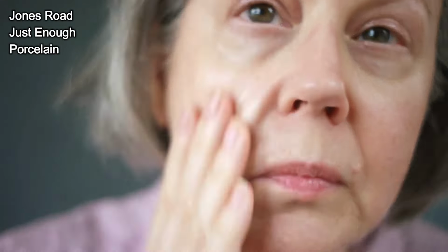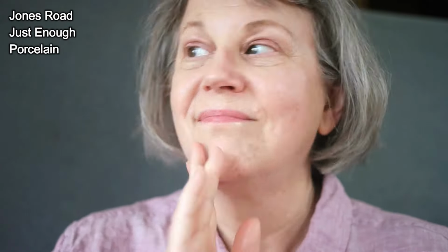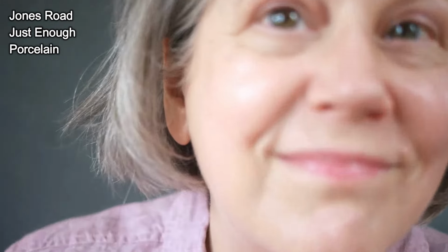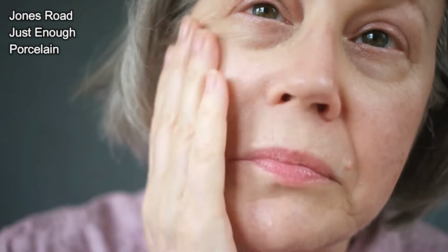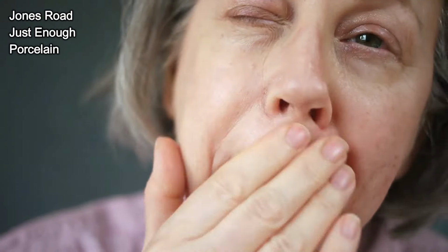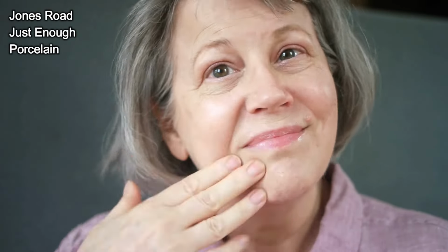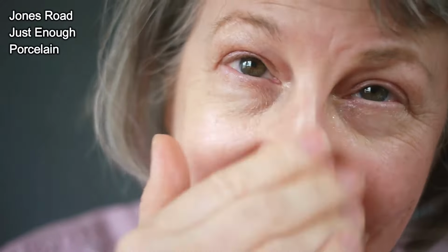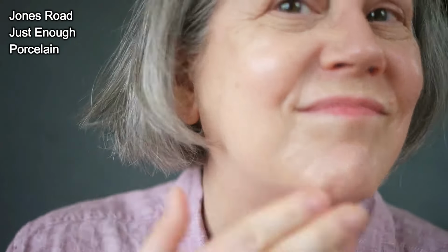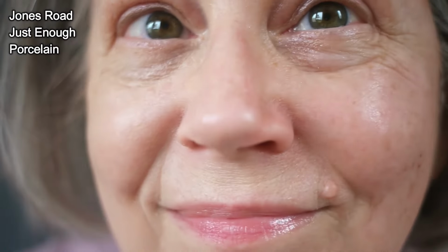But in general, the Chantecaille product is one that was re-released last year, and they changed the formula of this one. And I have really, really liked this Chantecaille product, and I have used it quite a bit, and I have enjoyed using it. But I would say that if anything, the Jones Road product seems to be performing better for me than the Chantecaille one. The Chantecaille one is made in Japan, and it does have a lot of silicones in it, but in terms of the silicones that are in this, I haven't found them to be problematic for me.